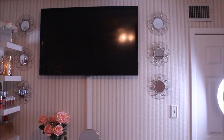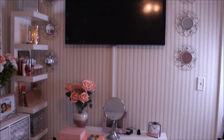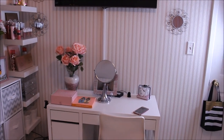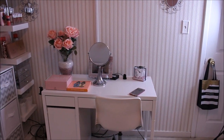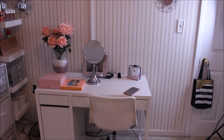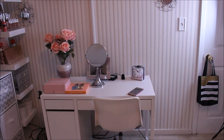This side of my room, which is to the right when you come in and look to the right, is the area that I use to film. So this table that is pushed up against the wall, I think it's the Micke desk from IKEA. I just pull this desk out and set up my lighting behind it, and when I'm done I just push it back up to the wall.